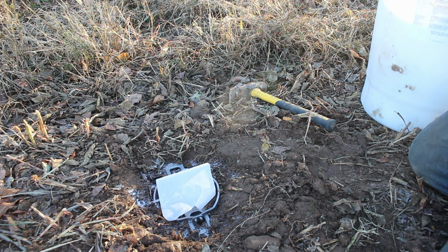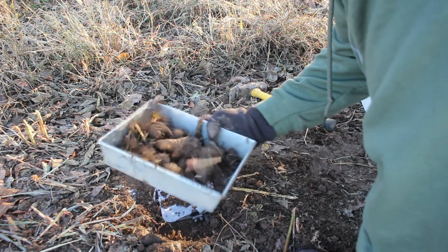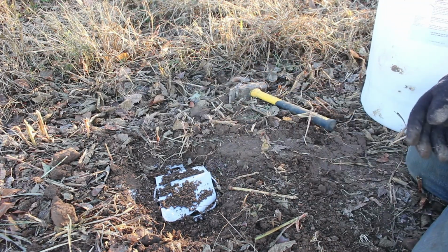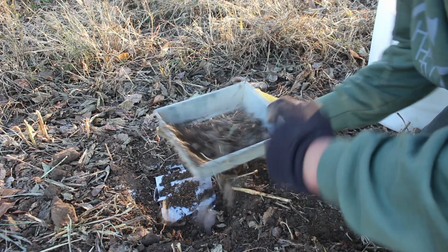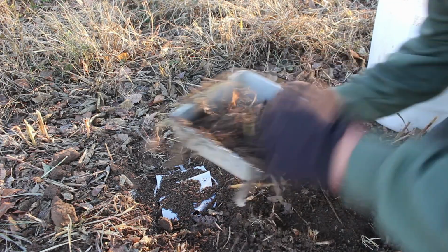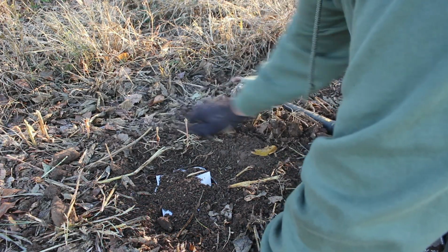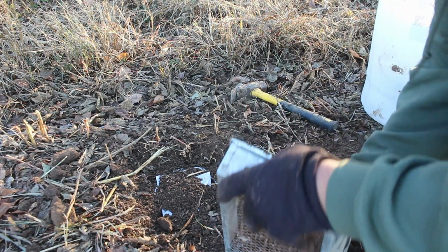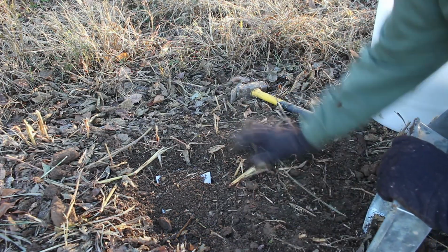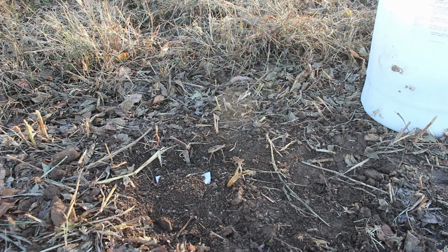So we're gonna get our dirt shaker out here. Get all this loose dirt here. And we'll actually save these clumps here. Get as much as we can. I may have to go get some more dirt somewhere. Yeah, I'm gonna have to go get a little dirt from somewhere. All right.